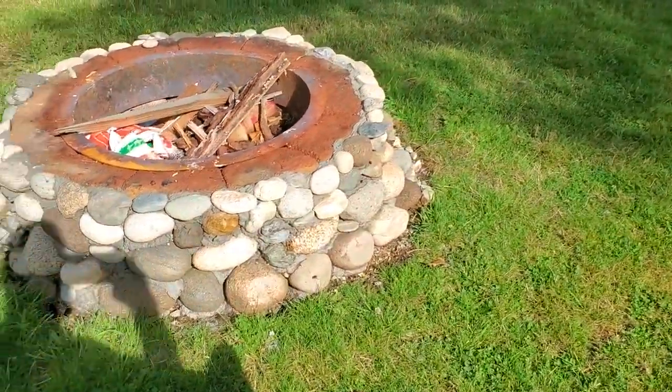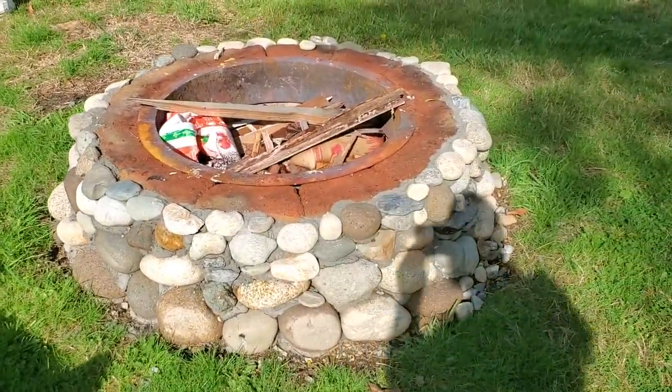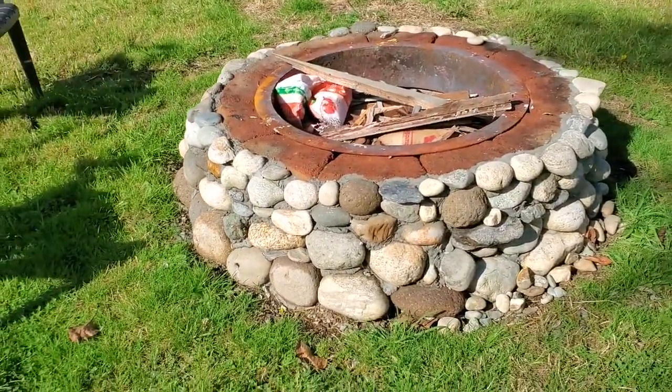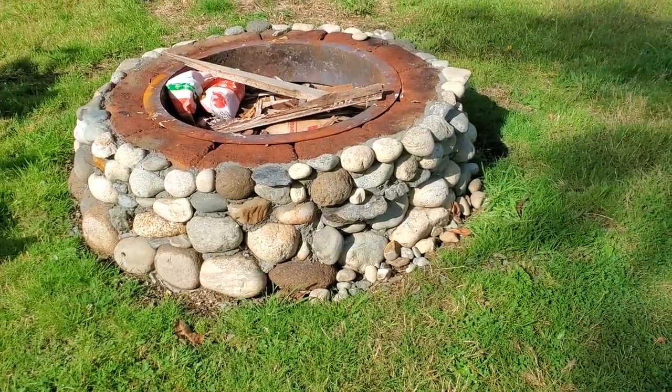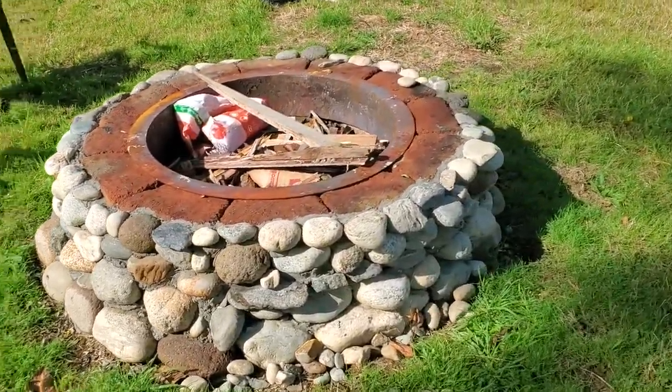I'll come all the way around. I'm gonna get some shadows here. That's pretty cool. Leftover rocks from the septic tank job.